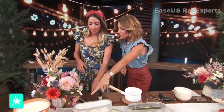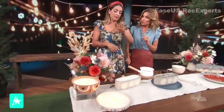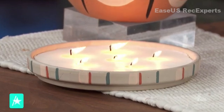Is there anything different with the flatter candles that I need to know? No, basically you just add as many wicks as you like. I like to add a couple more. Those are just like planter saucers that you usually put your planter on.